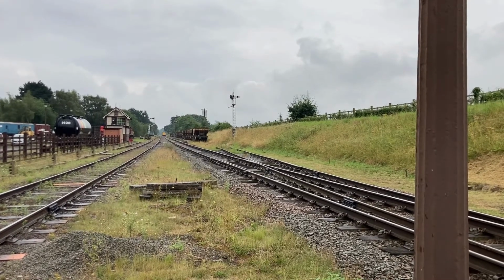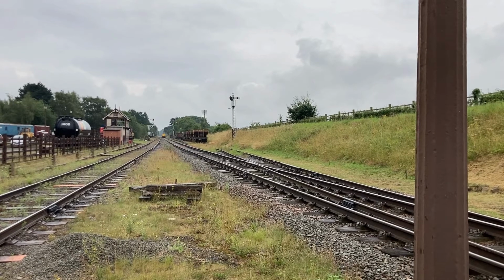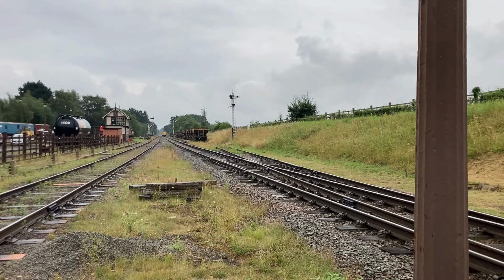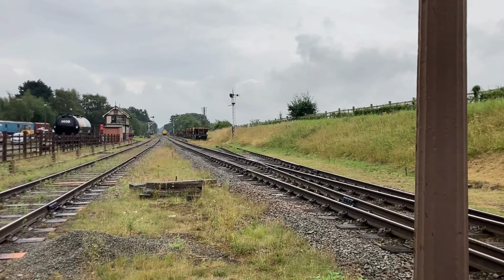So after our quick visit to this platform, we've had a good little selection of trains, really. Very good. Yeah. The smell of steam up in the nostrils.